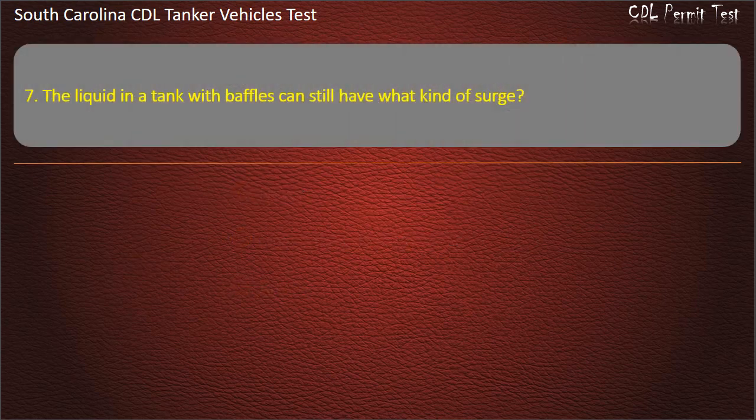Question 7. The liquid in a tank with baffles can still have what kind of surge? Top to bottom. Front to back. Side to side. Answer. Side to side.